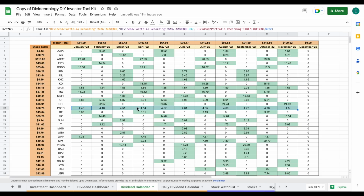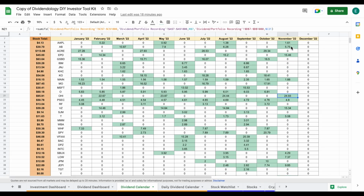You can also see this in some of my other positions, such as OHI, around $22.50 here, but it continues to climb every single month. So for the month of November, we can see the positions that paid me dividend income right here. I received dividends from Apple, AB, EPD, come down here, a small payout from MAIN, fairly large payout, almost $25 from OHI. We can see $4.08 from PSEC, $15.34 from Verizon right here, $5.08 from AT&T.